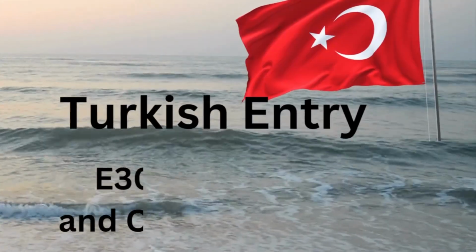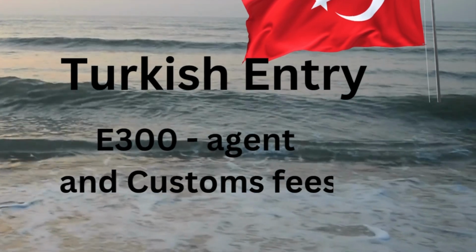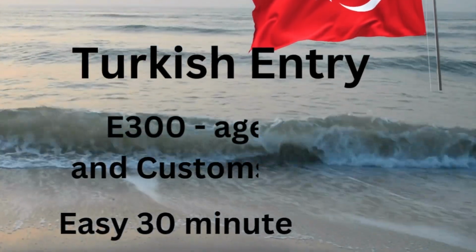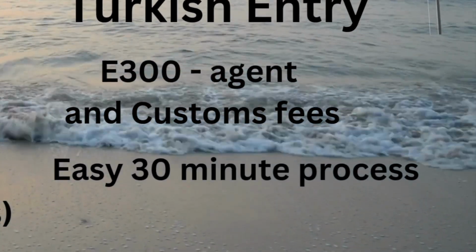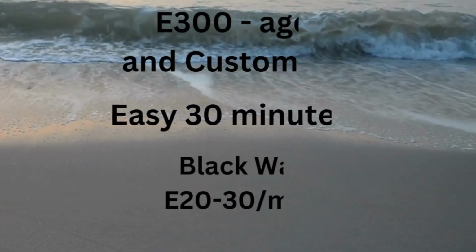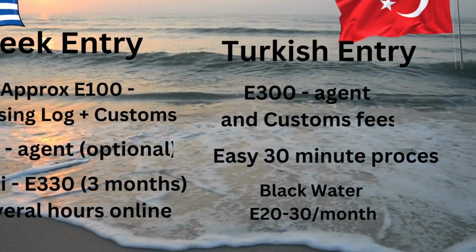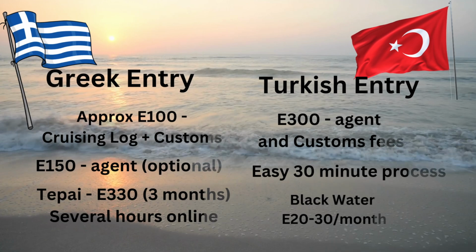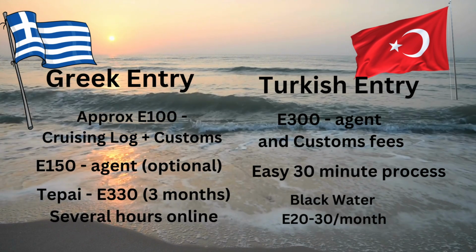The Turkish entry process, on the other hand, was amazingly easy, with a single upfront payment of 300 euros, which included the agent fees and all the customs processes. The best thing about this was that it was done in a very rapid 30 minutes and was done completely by the agent, including filling out all the paperwork. Of course, the other bureaucratic process that you have to do in Turkey is to have your black water tanks pumped out every 2 weeks and get your papers stamped. This process costs about 10 to 15 euros each time, so about 20 to 30 euros per month. So overall the costs are very similar, but the Turkish processes are very, very straightforward, very clear and very obvious.